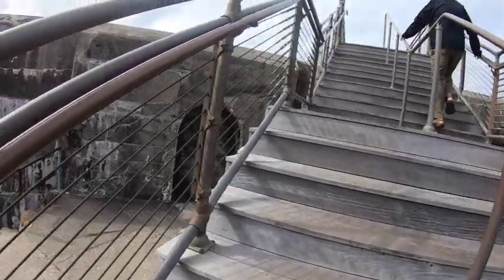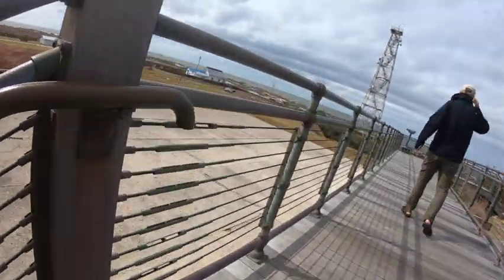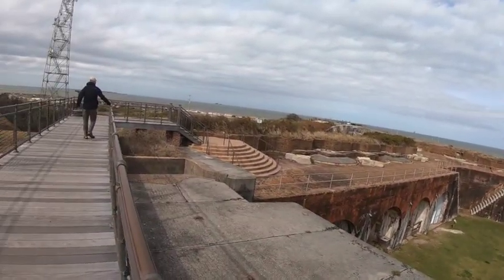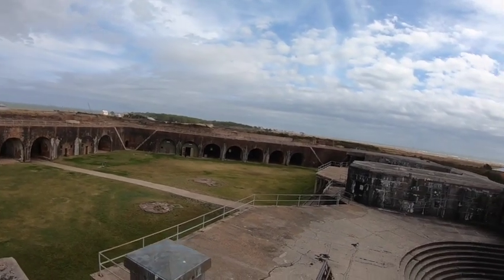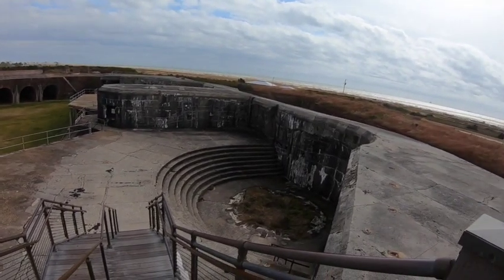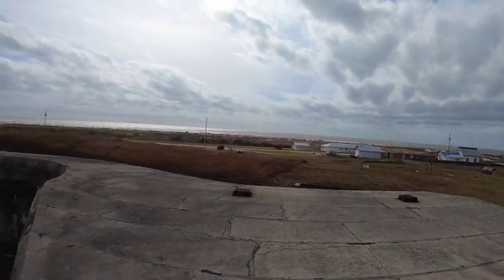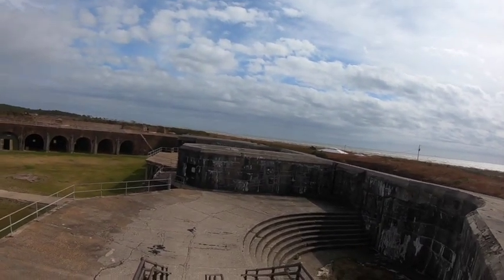On this observation deck, the two big ones that we've seen inside the museum, one here and one on the other side over there. This is where the huge guns were at that were aimed out here. Hope you guys can hear me over this wind.